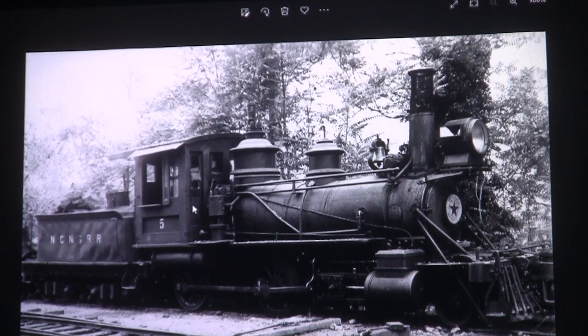Going into the teens and 1920s, the engine just chugged right along. Still the heaviest locomotive on the narrow gauge, seen here in the Grass Valley yards, sometime probably in the 1920s. There were a lot of changes and revisions and little modifications done to it to keep it running.